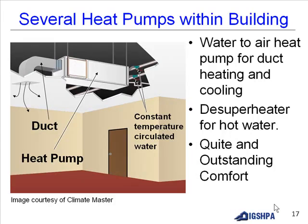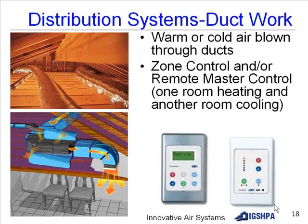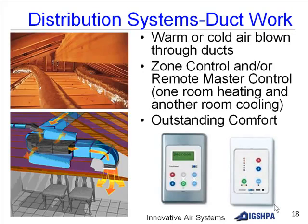Here you see the ductwork in the attic. You see the heat pump. And you see the constant temperature being circulated from the water from the loop system. Here you have your ductwork shown in the attic, where you have warm or cold air blown through the ducts. You can have various rooms with zone control and or remote master control, one room heating and another room cooling. You have outstanding comfort.